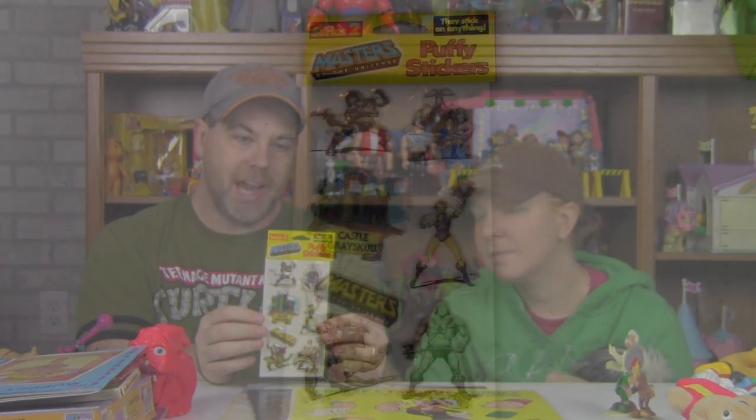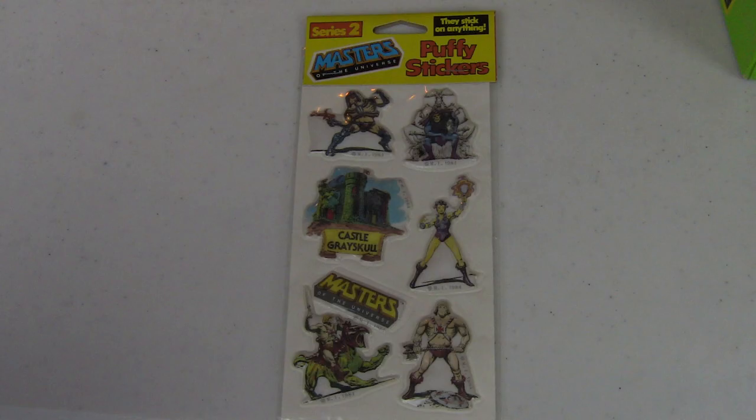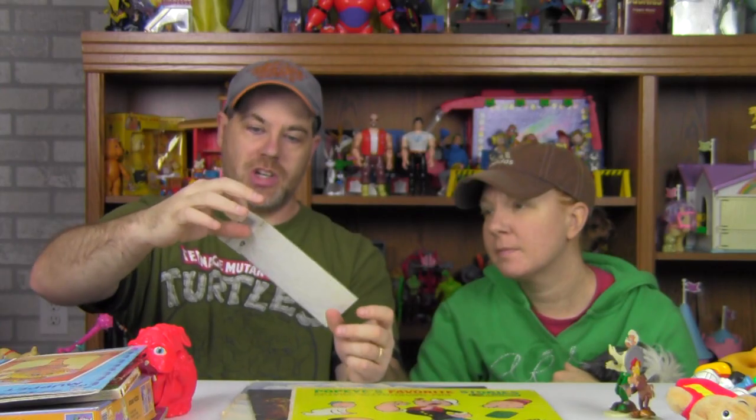And then this is neat. This is actually a packaged Series 2 Masters of the Universe Puffy stickers. These were cool. These were from '84, but there's just some great designs of these old Puffy stickers with He-Man and Battle Cat, the logo, Evil Lynn, Grayskull, Skeletor and Man-E-Faces there. Those are pretty neat, but to find them still packaged was pretty cool. You don't find them very often still packaged, so that was a nice little find.